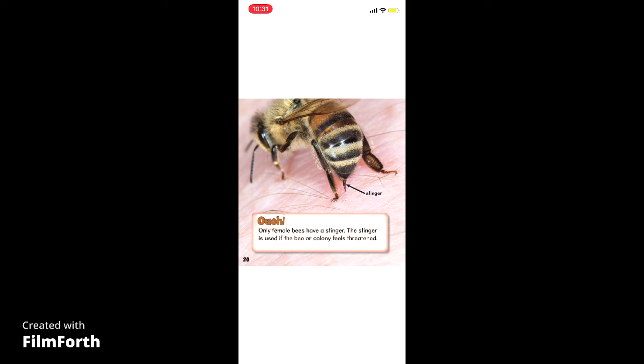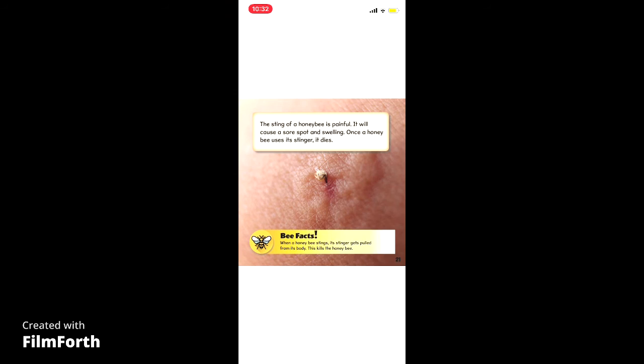Stinger. Ouch! Only female bees have a stinger. The stinger is used if the bee or colony feels threatened. The sting of a honeybee is painful. It will cause a sore spot and swelling. Once a honeybee uses its stinger, it dies.